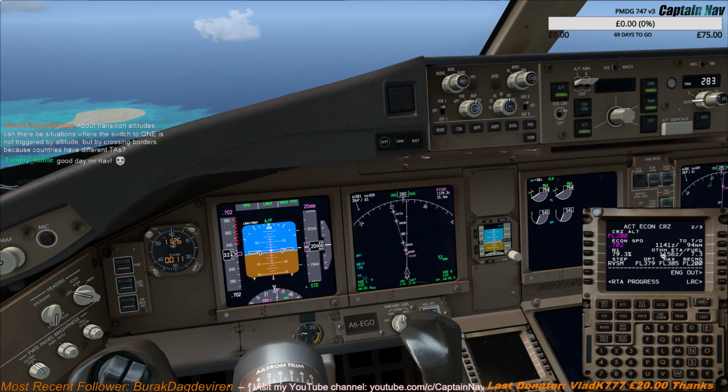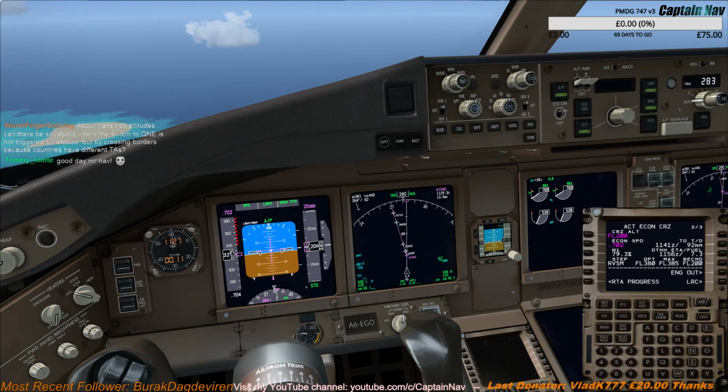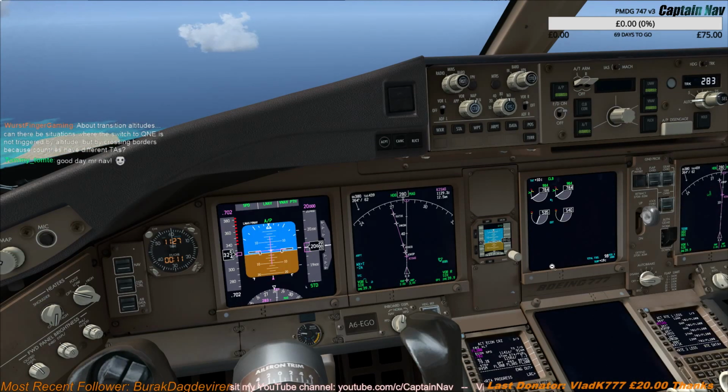It's amazing that the computer reckons that the optimum level is almost 380. I mean, you could theoretically go up to flight level 380, but as soon as you get there, you would have to go back down. So there's no point really climbing at full blast up to 380 to then start the descent straight away. So 200 will be a good compromise.